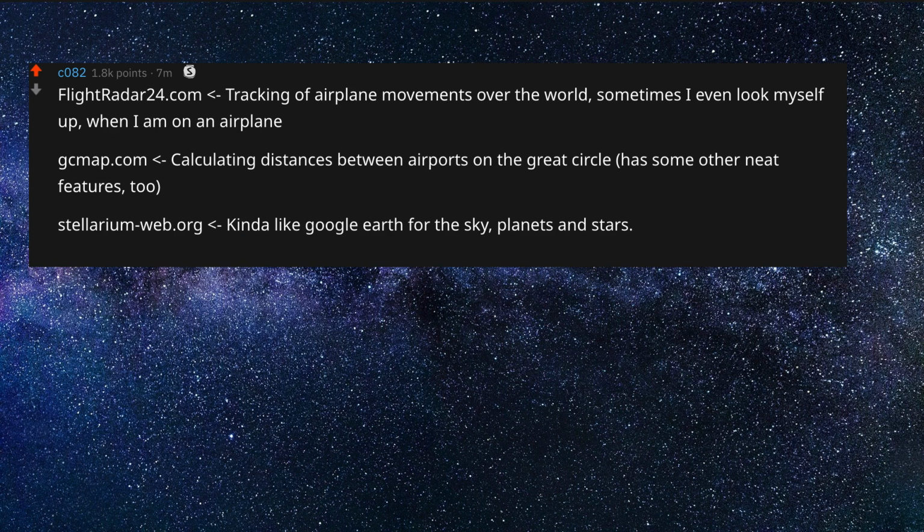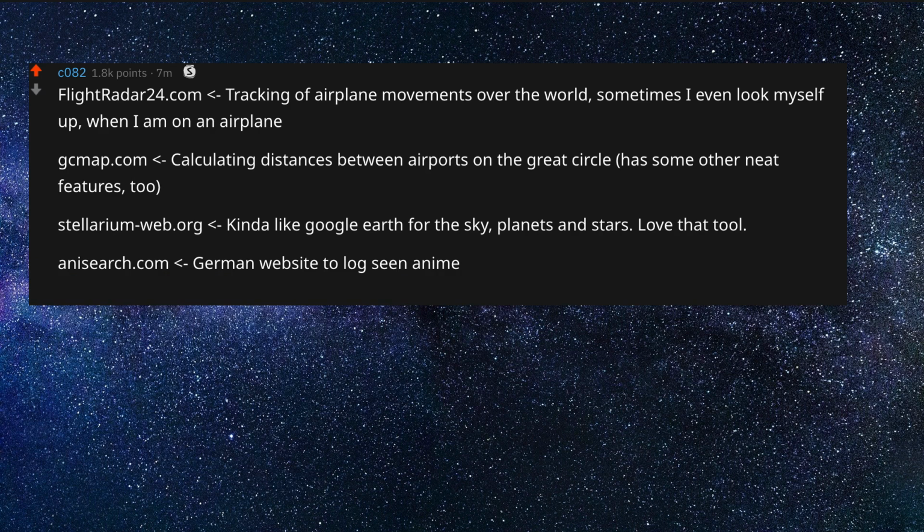Stellarium.org. Kinda like Google Earth for the sky, planets and stars. Love that tool. Anisarc.com. German website to log scene anime.